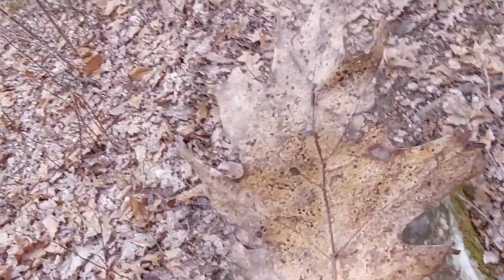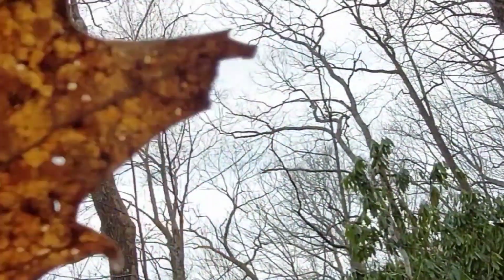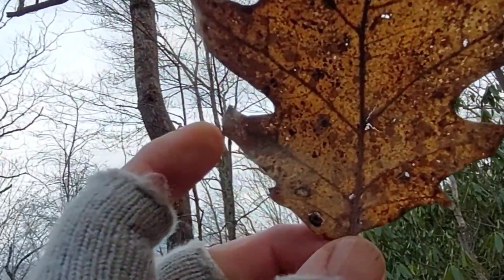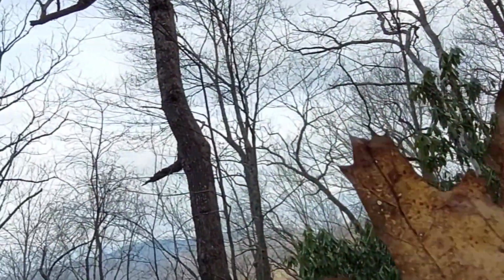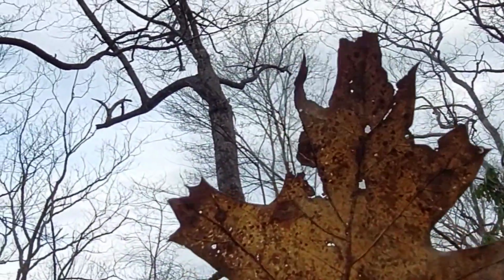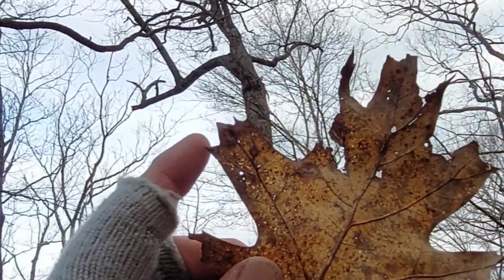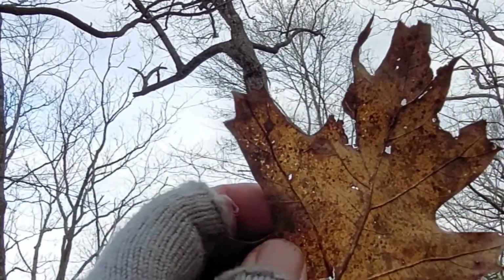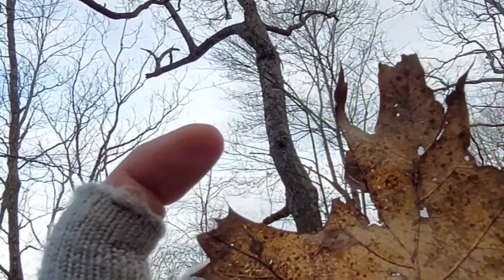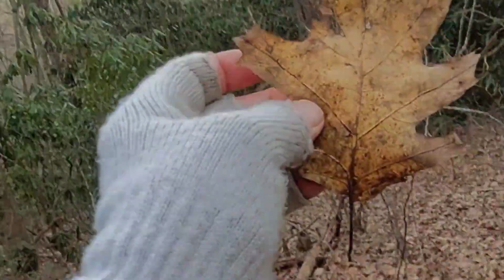For comparison, here's a red oak. Let me see. Okay, you see how it's hard to do. Here's a red oak leaf. See how the tips are pointy, and I know it's hard to see here. There's a little bristle on the tip. You can see it best right on that one, right here. So that's a red oak leaf.